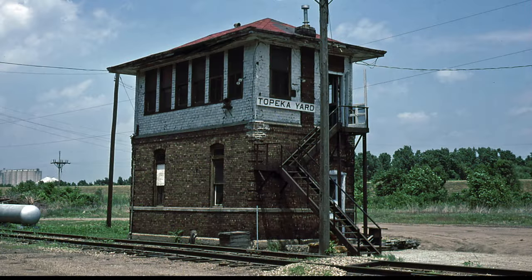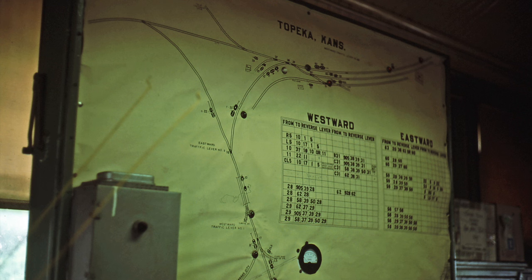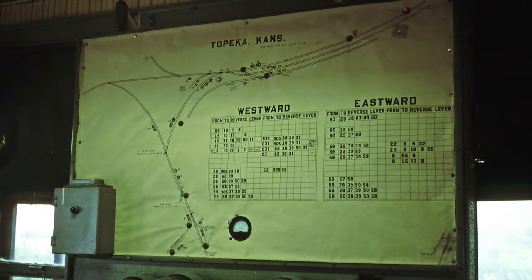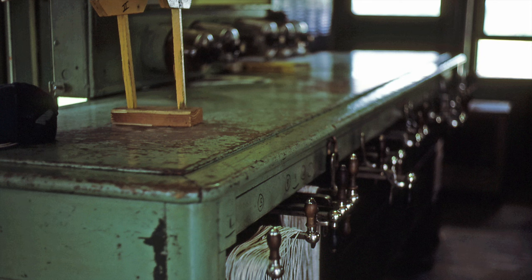The Topeka Yard interlocking tower was a quaint electromechanical interlocker located between the east end of the yard and the Kansas River, where, on the other side, the Rock joined the Union Pacific line. The Rock ran over the UP between Topeka and Kansas City, Kansas.